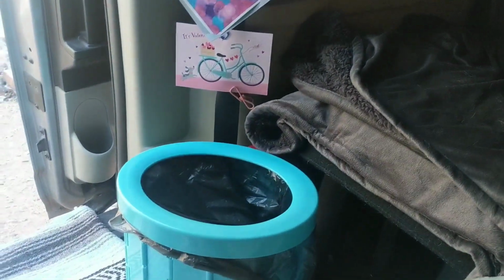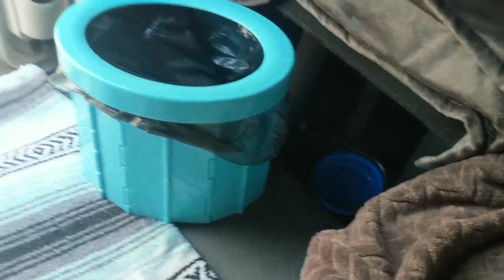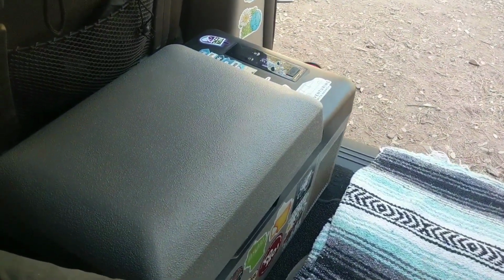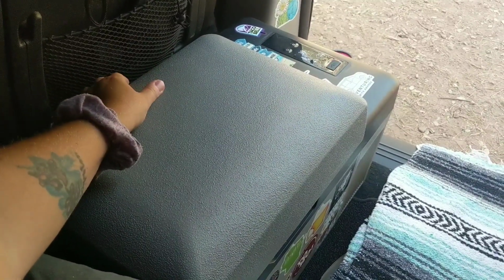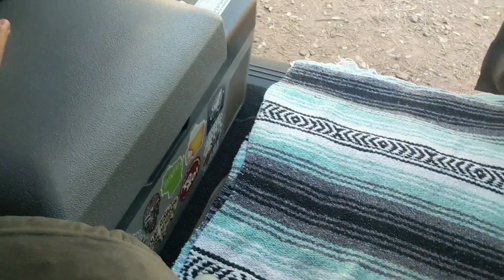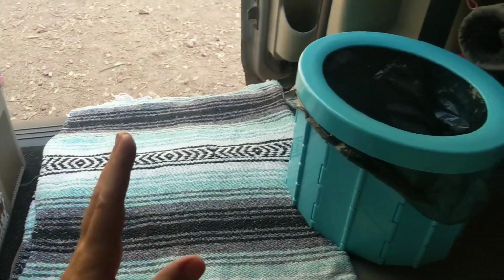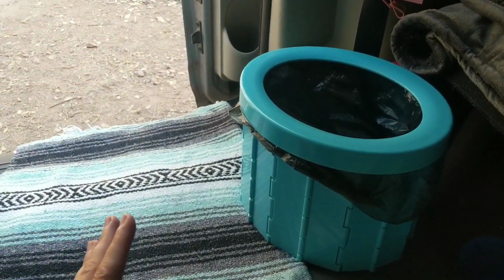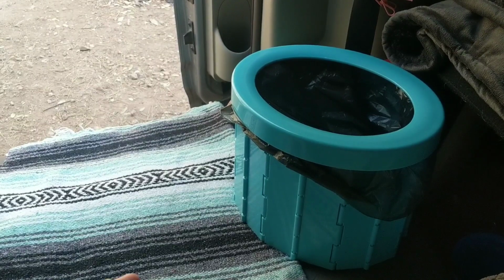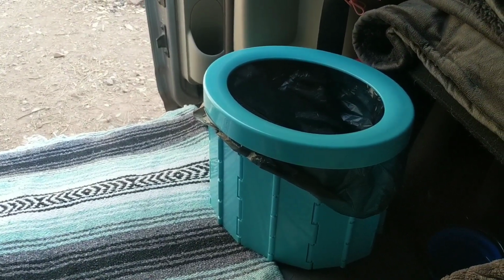I do have my toilet covered right now, and then Winston's water bowl. My fridge is right here, so it can act as a kind of table, but I can also access all my food, and then I can use this floor space for my cooking table. I often take my toilet out when I'm camping because I like to use it outside, and then it frees up the floor space. So the toilet is really versatile. It can go inside or outside of the van, and I have plenty of videos on that as well.